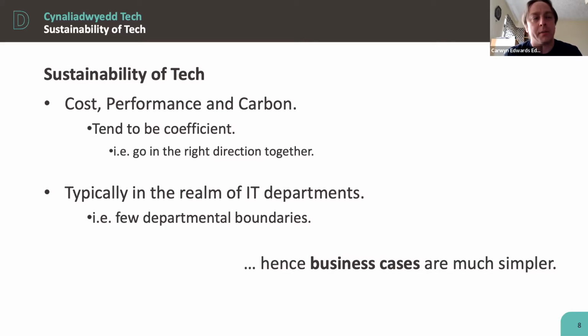When we were speaking to Adam Turner from DEFRA, for example, who's leading on the work for UK government in this space, this is where they're focusing at the moment, because there's a significant impact that can be made by addressing this side of it, but it tends to be the easier part of it. Everything tends to go in the right direction together.